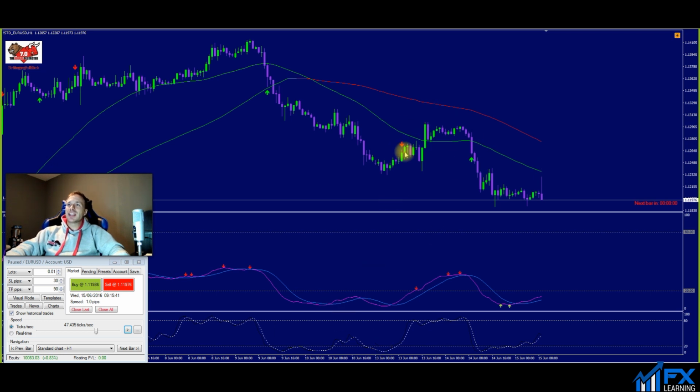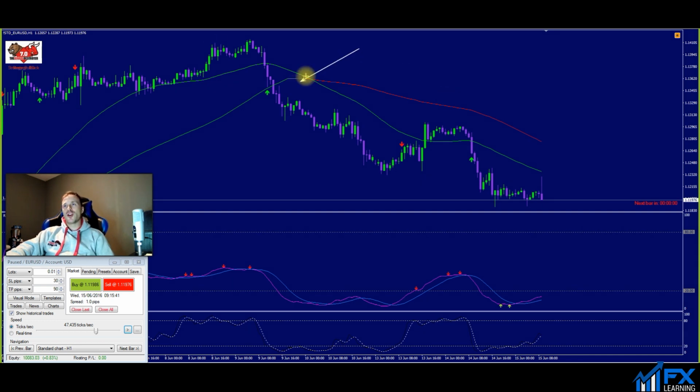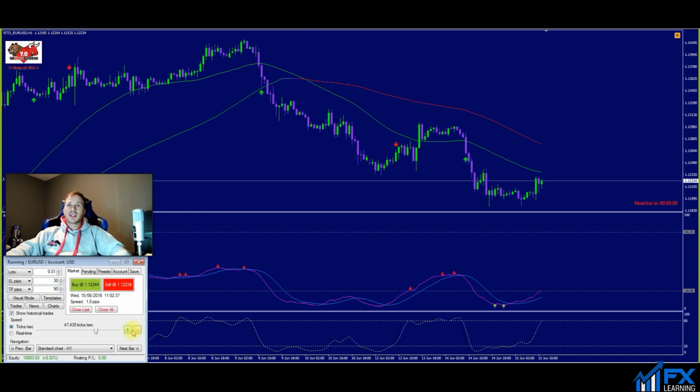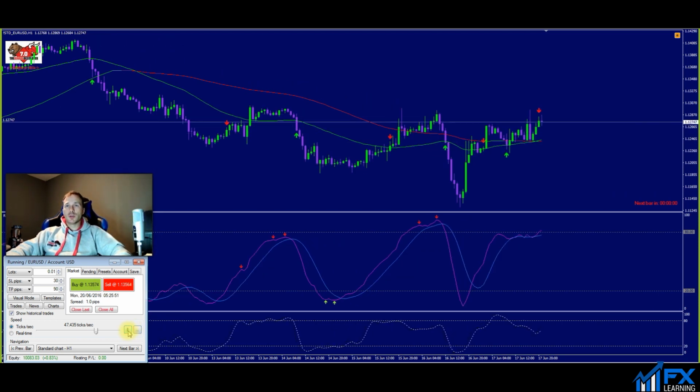Because technically this BD arrow has got to be inside this zone, which is really frustrating because everything else lined up apart from that one final entry point. We crossed over on the zones, we'd had a trend down, we'd had a pullback, the stochastics had gone overbought, we've got a divergence arrow, and then we ride it down. The only issue is we did not get this arrow inside this zone. It is what it is. This trade would have won nicely, but I didn't take the trade because it didn't meet the rules.